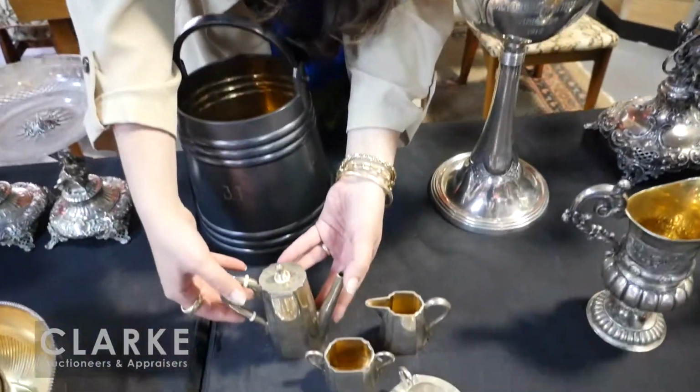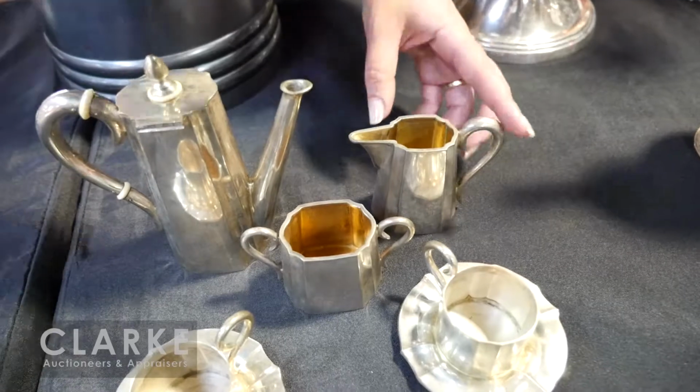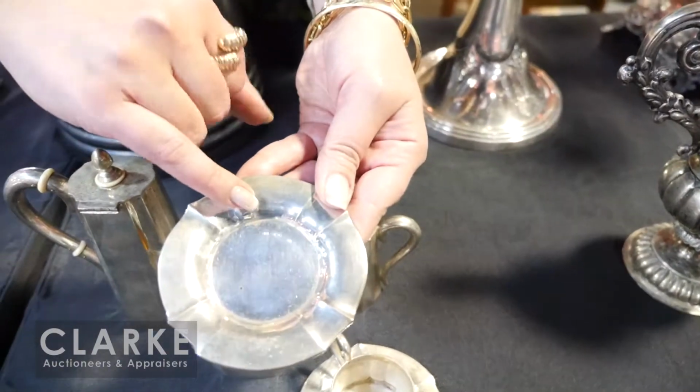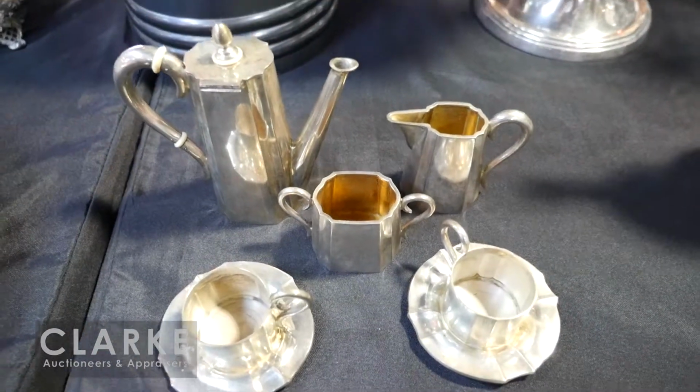Sweet diminutive Austrian 800 silver tea service. Really sweet, gold wash to the interior again, with all the markings. I believe this has the 3rd standard toucan mark. Maker's mark unidentified, but really sweet. Estimated at $300 to $500.